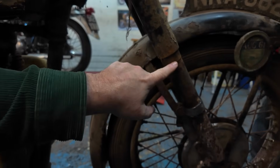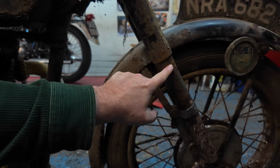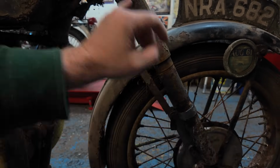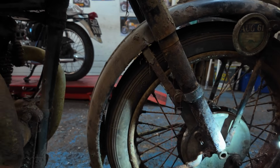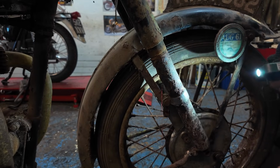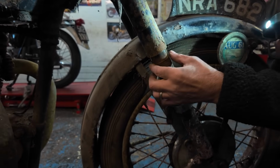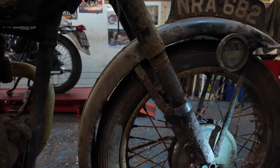So the forks on here, there wouldn't be any oil in that. Yeah, or there is oil in it. I always thought when you got these sort of shrouded ones, you'd have a spring in there with just greased-up spring. But it's not. There's a spring, but you have oil in there as well. There's normally about a quarter of a pint or something in it. It's just for the damping. So you would still get an oil seal in there? Yeah, that unscrews and there's a seal in there. That's amazing, isn't it?